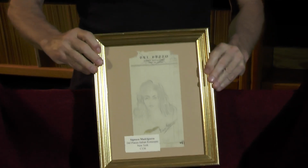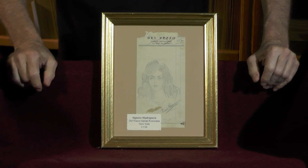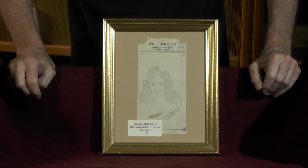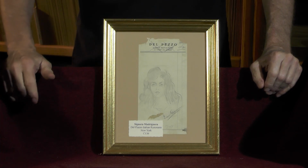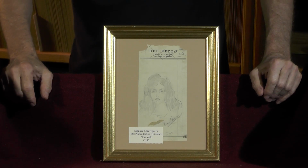I said he would do virtually anybody. Here is a waitress from the Del Pezzo Italian restaurant in New York. Signora Madriguera. Again, one that probably didn't appear in any books, but just a cool thing. He probably just sketched that out on one of their little order tickets and handed it to her. Isn't that neat?